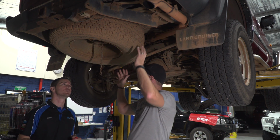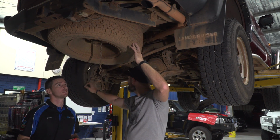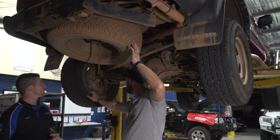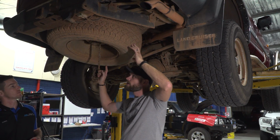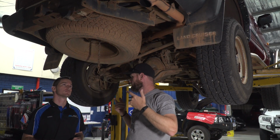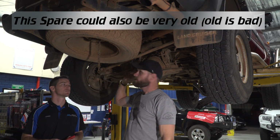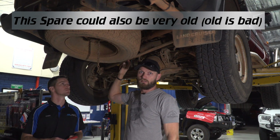For example, if this spare tyre is not the same brand as this one, which they're not, this is a Yokohama? Yokohama, yeah. And this one here is a Dunlop. So they're not the same. That'll tell me he doesn't rotate the tyres with five. He might rotate with four. The other thing that's going to prompt me is to check the size then.